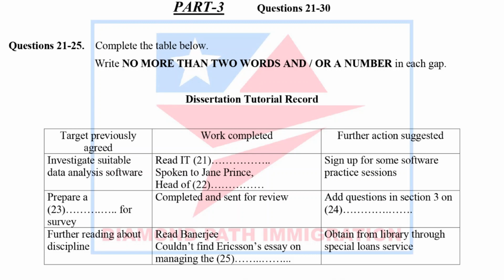Hello, Sandy. How have you been getting on with your dissertation? Fine, and I've been working hard on the various action points we agreed on our last tutorial. Do you want to talk me through what you've done? Yeah, sure. Well, we agreed on 3 main targets for me to aim for. The first one was to find out about suitable data analysis software. Yes. And what I decided to do was to look through catalogues specialising in IT. That's a good idea. What did you come up with? I found the names of 2 promising ones.